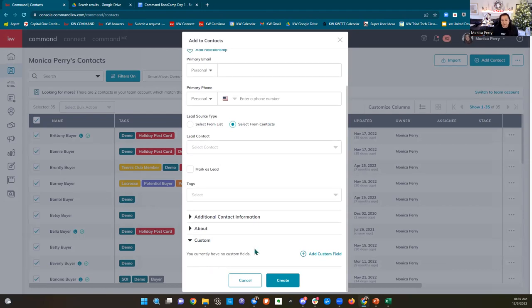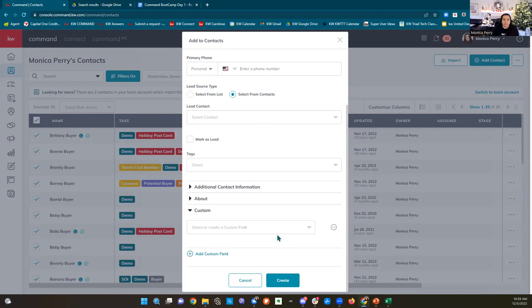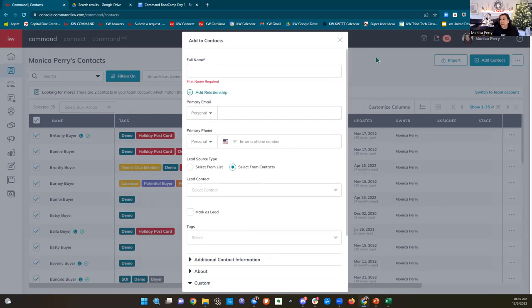And then my second favorite thing to tags is these custom fields. This is where you can get the meat. What are their children's names? What's their favorite baseball team, favorite basketball team, favorite football team? Do they like tea? Do they like wine? What are their hobbies? All kinds of stuff that you can use these custom fields for. So any questions about actually adding them in?